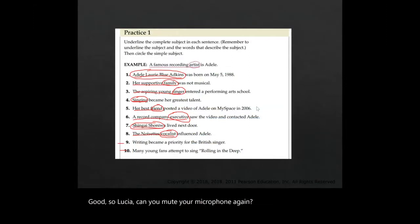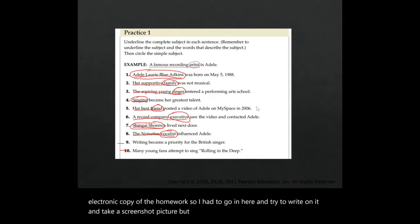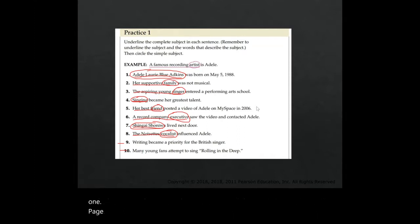All right, so let's check the homework. Now, I don't have an electronic copy of the homework, so I had to go in here and try to write on it and take a screenshot picture. But we are looking right now on page 137, practice 1. Page 137, practice 1. And these are the answers to your homework. So I did the first 8 here, and then we'll do 9 and 10 together so I can make sure you understand.